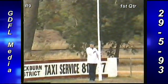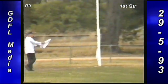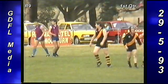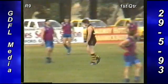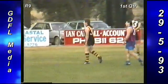Bit of a battle. Chance here for Bannockburn to pull one back. Matty Giles it is. They have. The farmer bobs it through. Well played, Bannockburn there. Not a good kick in. Unfortunately there, the player giving away the free kick in Paul Ravis. The kick came in. A good mark by Giles and an excellent kick has put the second goal on the board for the Bannockburn Tigers.